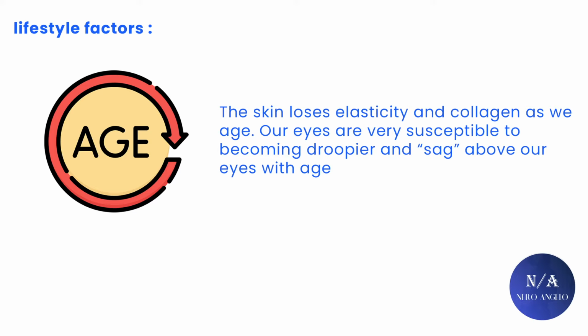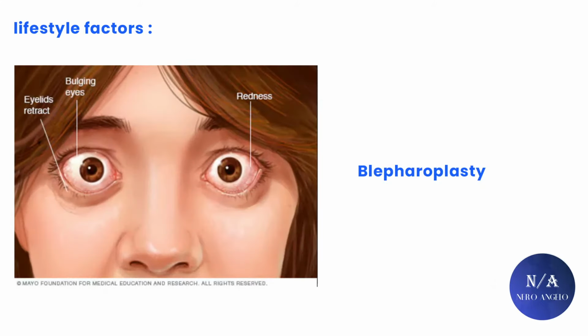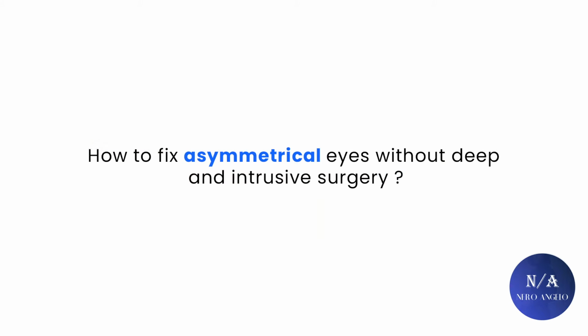uneven. However, asymmetrical eyes can be a symptom of an underlying condition, like Bell's palsy or Graves' disease. If you have asymmetrical eyes because of an underlying condition, you may need to opt for another procedure like blepharoplasty. For instance, let's say that you have ptosis. If this ptosis progresses further and makes it difficult to open your eyes, then you would likely need to get surgery.